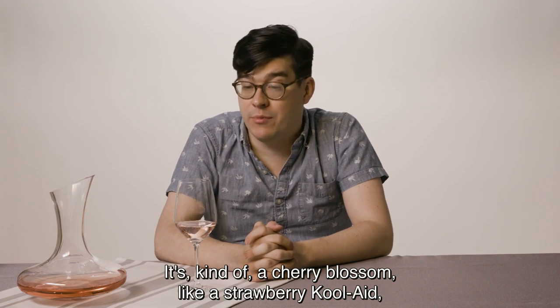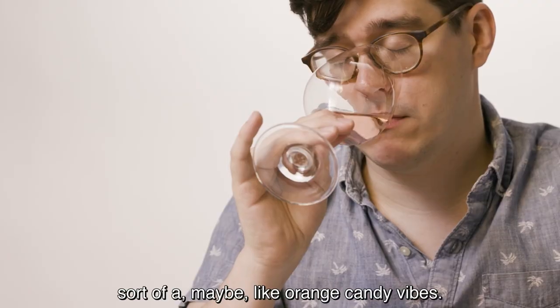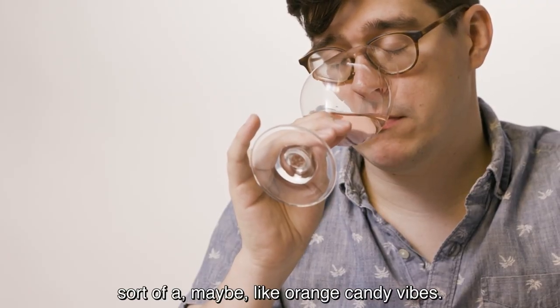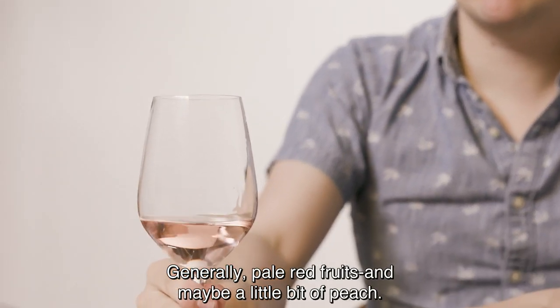It's kind of a cherry blossom, strawberry Kool-Aid, maybe orange candy vibes. Generally pale red fruits and maybe a little bit of peach. Let's see what we get on the palate.